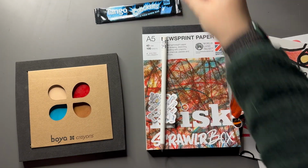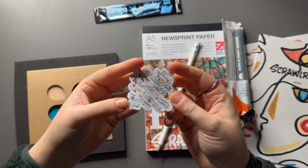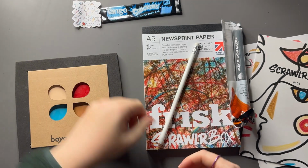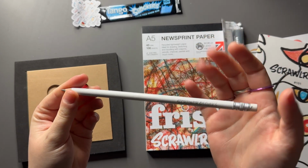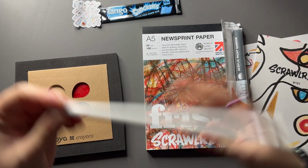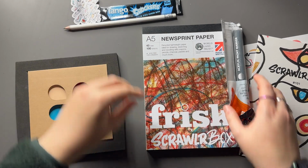Interesting. We have the Scrawlr sticker, a little bit bent and battered up there. Just a little portion of the abstract artwork. We have a pencil. It's a Scrawlr blank pencil. So this is the pencil that they include in the Scrawlr blanks when you purchase them to decorate and manipulate to make it more your own. So very interesting.